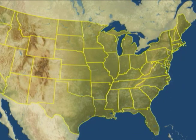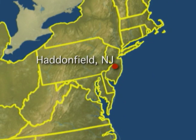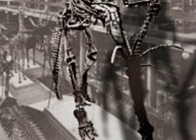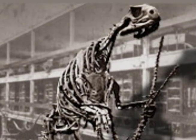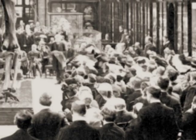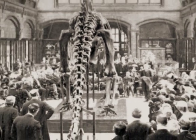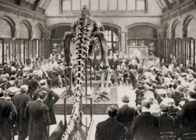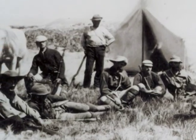The first complete dinosaur skeleton was discovered near Haddonfield, New Jersey in 1858. The discovery of Hattie the Hadrosaurus sparked a craze. Every museum in the world had to display dinosaur bones. Dinosaur hunters headed west into America's Badlands to look for fossil bones.